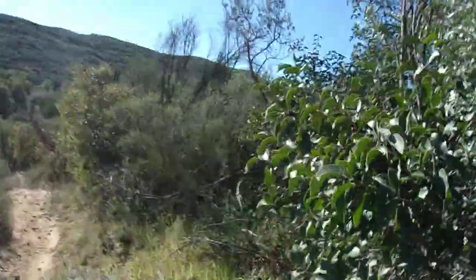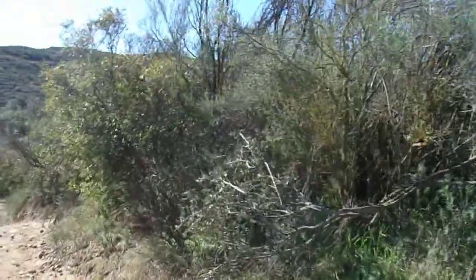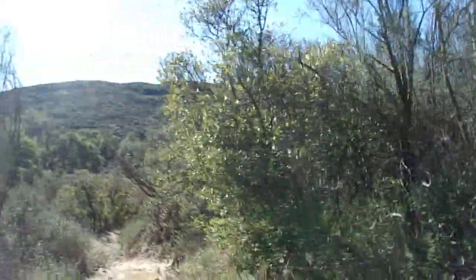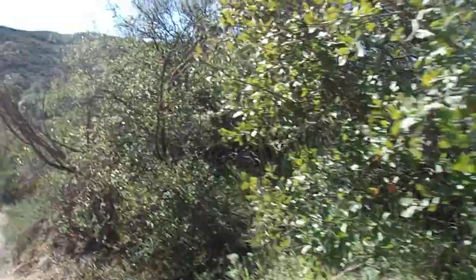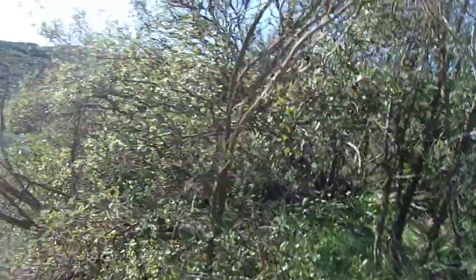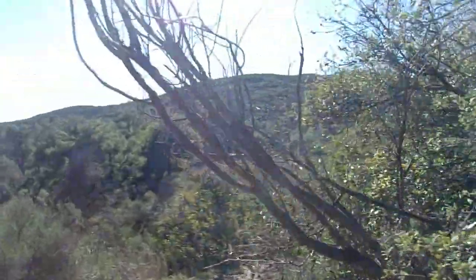So yes, we're heading down canyon right now. Eventually we're going to make our way towards that oak woodland, so that should be pretty nice. It's not really hot or anything. It's just a little bit warmer than it should be this time of year.